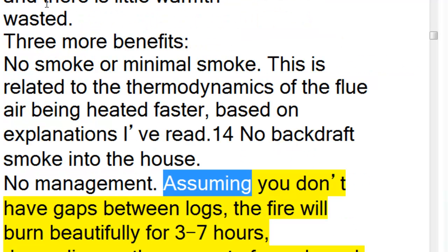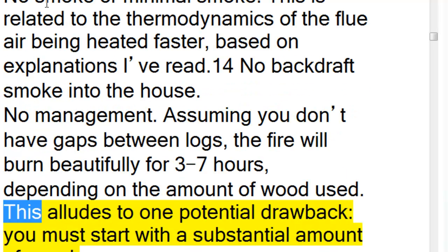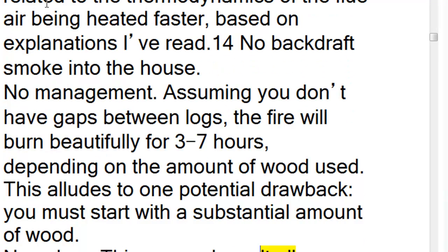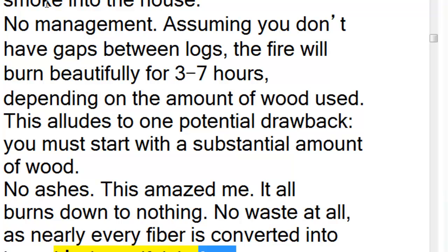3. No management. Assuming you don't have gaps between logs, the fire will burn beautifully for 3-7 hours, depending on the amount of wood used. This alludes to one potential drawback: you must start with a substantial amount of wood. 4. No ashes. This amazed me. It all burns down to nothing. No waste at all, as nearly every fiber is converted into heat. It's beautiful.